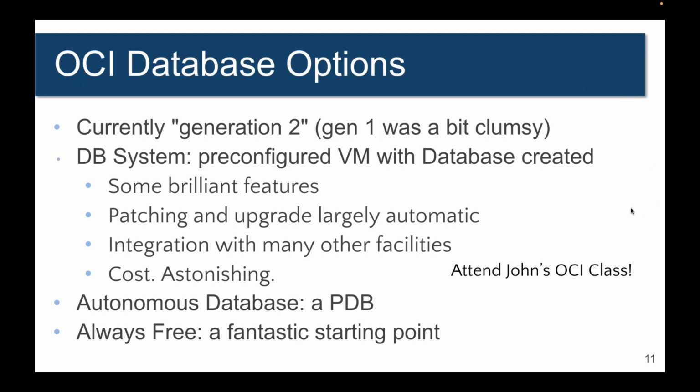And Oracle Corporation is pushing autonomous in a very big way at the moment. The autonomous database takes the automation even further than the DB system. What you get with an autonomous database is in fact a pluggable container, a PDB or pluggable database. What you get is a pluggable database in a container database hosted on Exadata hardware.